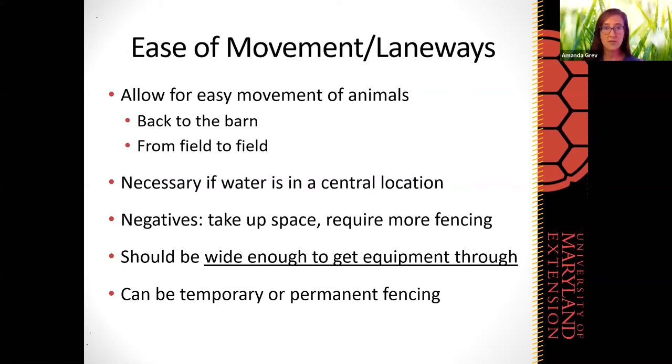One other consideration for laneways is you really want to make sure those are wide enough to get your equipment through. If you're going to have someone come in and spray, or come in and make hay on a field that you have extra pasture on and you don't need it, you really need to make sure that the gates are there and the laneways are wide enough to get in and out of those fields. And laneways can be temporary or permanent fencing. Ours is set up with permanent fencing, but they can be done with temporary fencing as well.